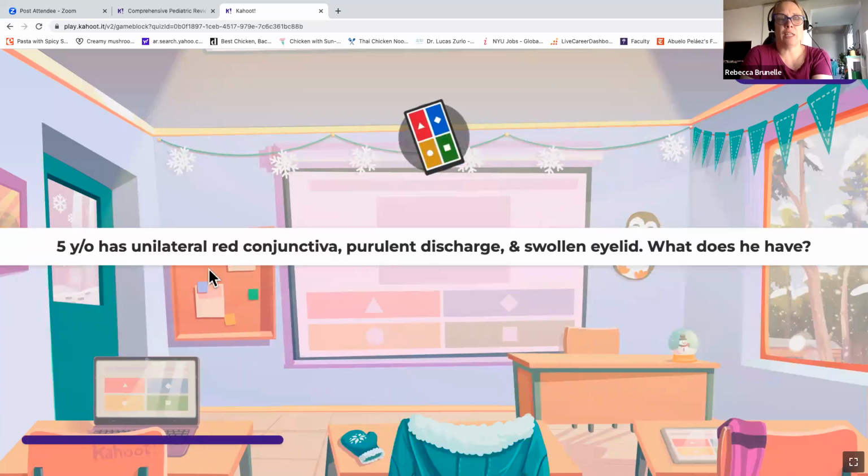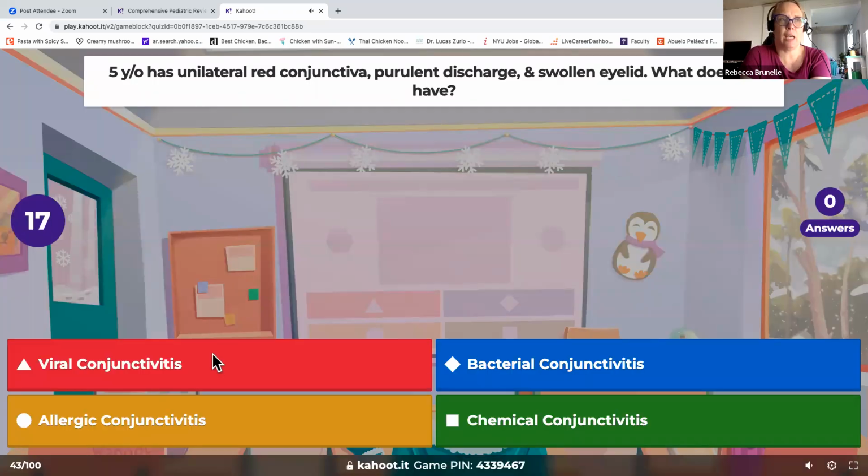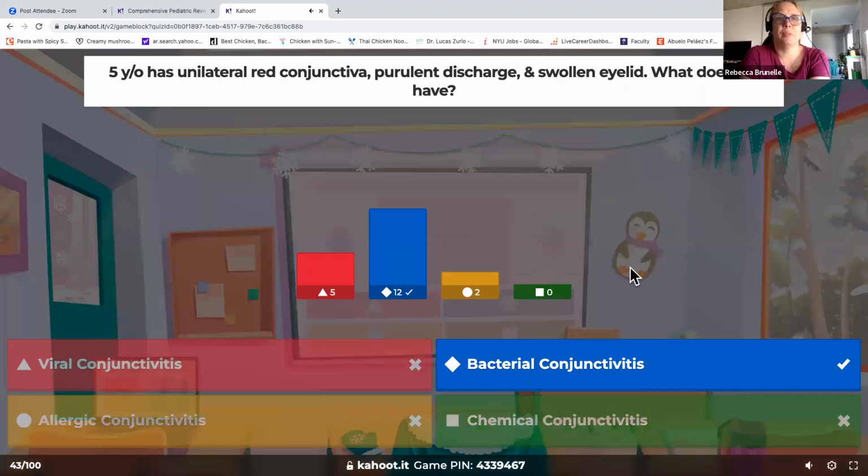A 5-year-old has unilateral red conjunctiva, purulent discharge, and a swollen eyelid. What do you suspect he has? Viral conjunctivitis, allergic conjunctivitis, bacterial, or chemical? Yeah, so you would lean more towards the bacterial. Good job, you guys.